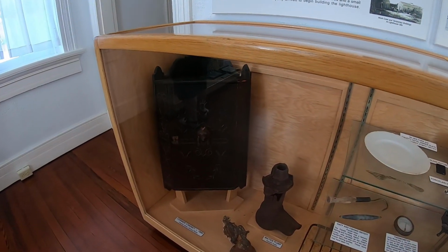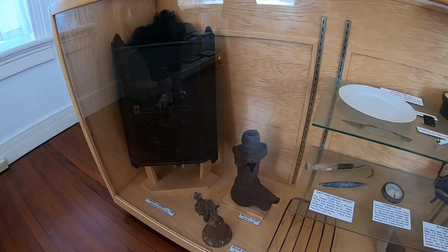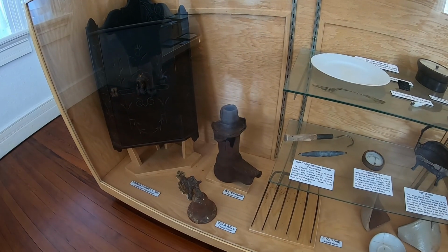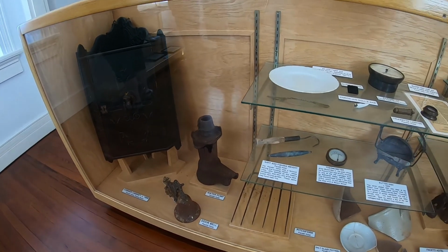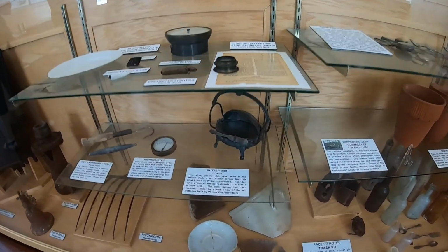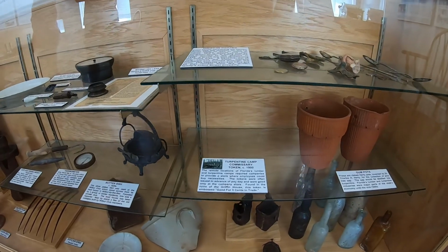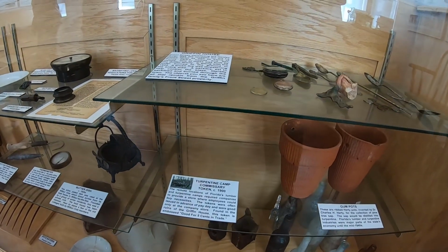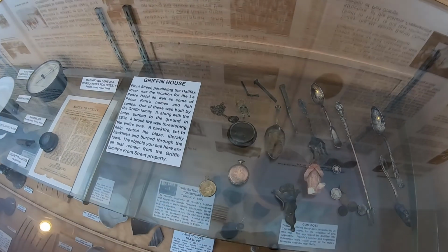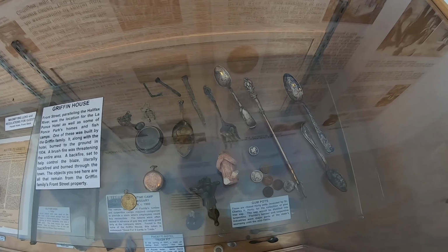Oh, that's cool. Look at the corner cabinet. That is from 1890. A water pump, doorbell. Looks like these came from the Passetti Hotel. Fishing weights, butter dish. Oh, that's so neat. Commissary token. From the Griffin House. Oh, I love those old pocket watches. Look at the old silver coins.